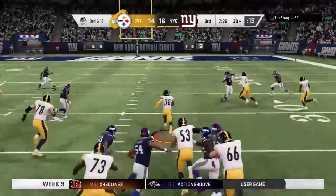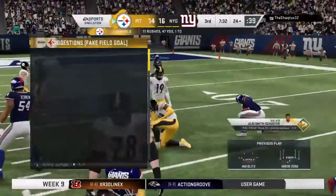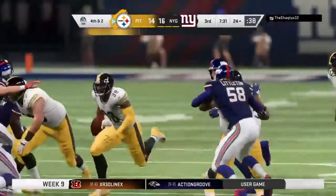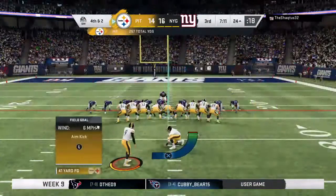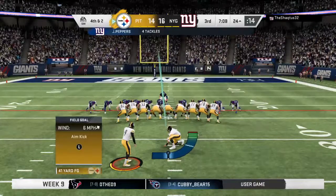On 3rd down, here's Samuels. And he's going to be taken down here still a couple yards short of the first. They get 15, but they still needed a little bit more. 4th down. Despite the blitz, they're still able to pick up a nice solid gain.